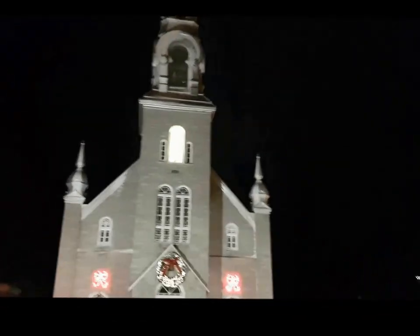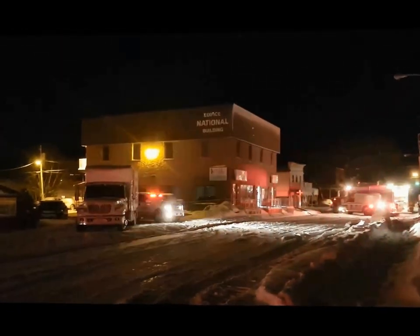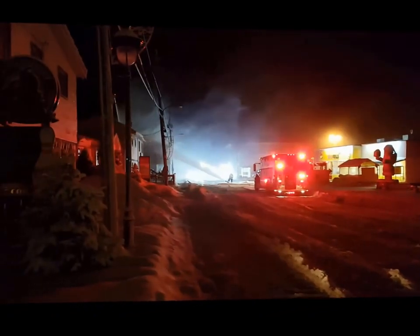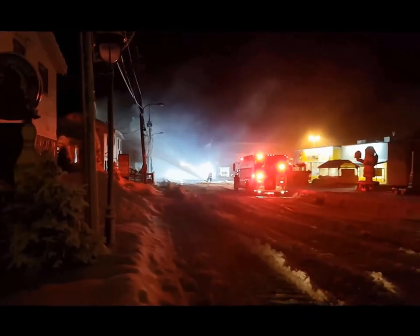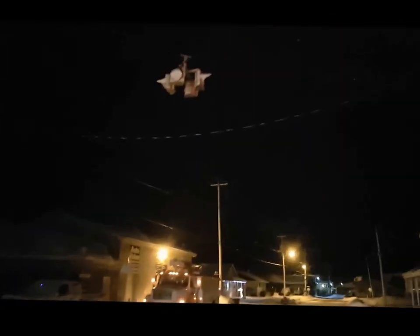The church is okay. Look at the big crown over there. No Frills is evacuated. Nobody's there. But look at the big crown on the church. It's the west side. As you can see, all the power's out this way. The lights are out.